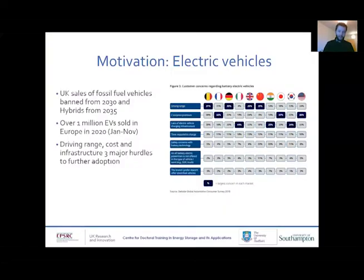As we must all be aware by now, with the amount it's come up at this conference, the government has brought forward the move to electric vehicles, with the ban on fossil fuel vehicles from 2030 and hybrids then from 2035. And we're already seeing that move to EVs, with over 1 million sold within Europe in 2020 between January and November, even despite the decline in vehicle sales as a whole within the year.